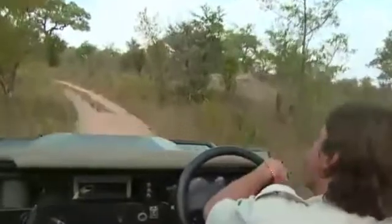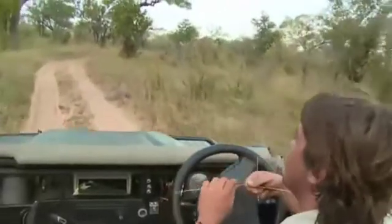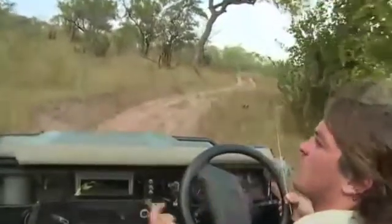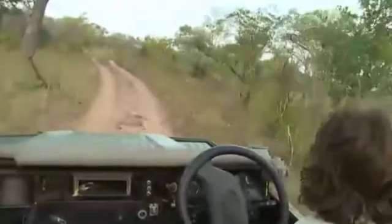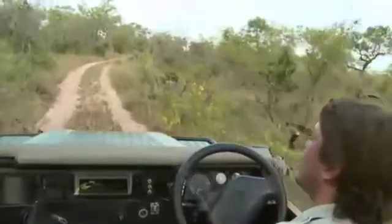Chris says he once asked a game ranger whether a lion would wander into a campsite or camp during the day if you left the gates open, and the game ranger told Chris that it would never happen. Oh, Chris, I disagree to a point. It depends on your definition of during the day. It's very unlikely, let me put it that way.